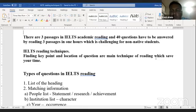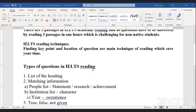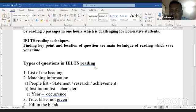And we don't suggest our learners start reading passages fast. What we suggest is to just read the question first of all, and follow some key points. You can have some key points. Do you know the key point of the question, please?